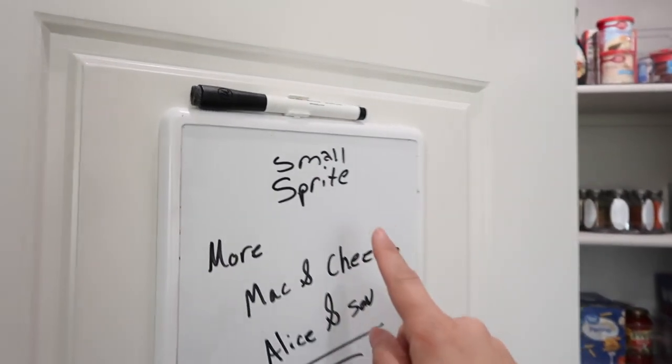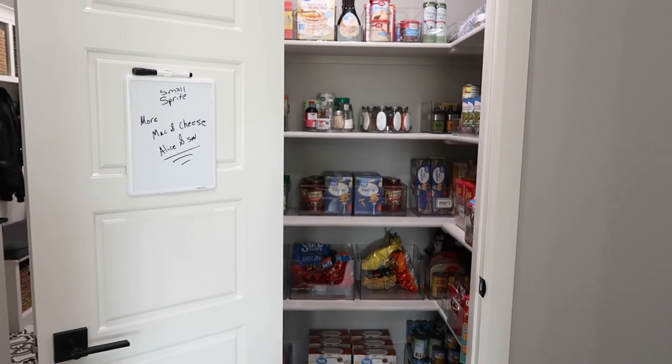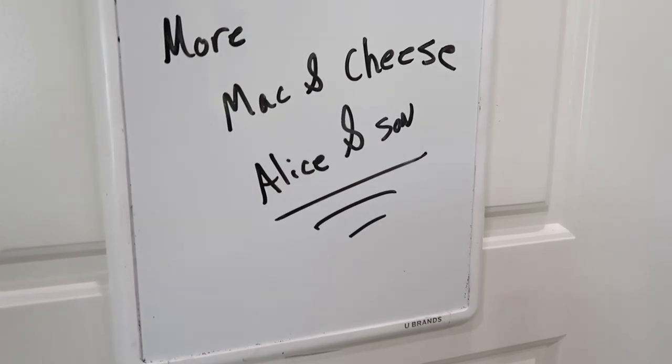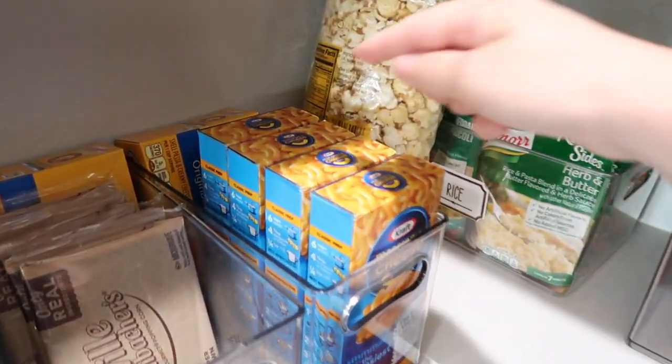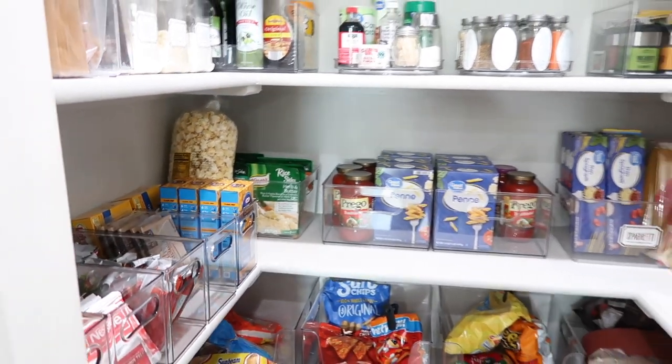because small Sprite, I'm assuming that's my mom. I think that's my dad's handwriting. I must be out in the garage. And then Savannah's friend put more mac and cheese, Alice and Sab, which Sabby doesn't eat, so I know it's Alice. What's funny is we have this many, but the girl loves mac and cheese when she comes, so I always keep it in here for her.